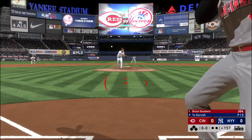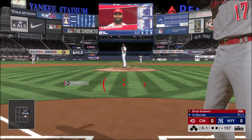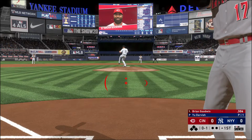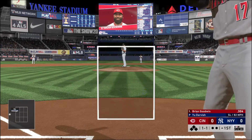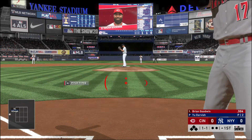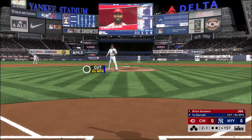From the stretch, here's the pitch. Brian Goodwin is in to start things off here as he looks at a called strike. It's 0-1. 1-1 to the Reds leadoff man. Temperature was in the 70s earlier today, but 59 at game time tonight. 2-1.